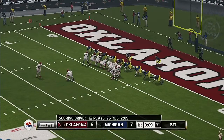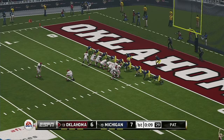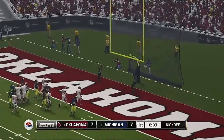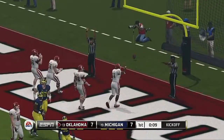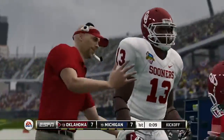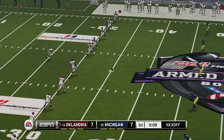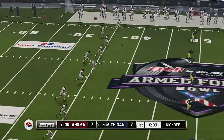The extra point to tie this game up. And he hits the PAT. It was a 12-play, 88-yard drive, and the result, 7 points. They get a tie game at 7-7. And it looks like they're ready for the kickoff.